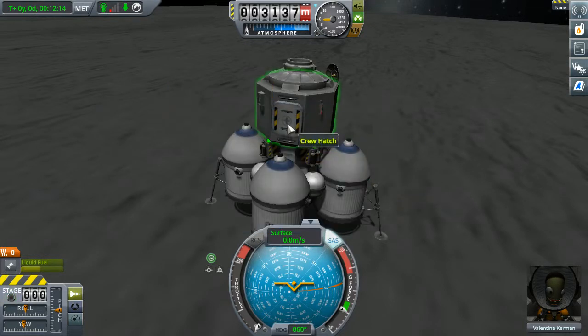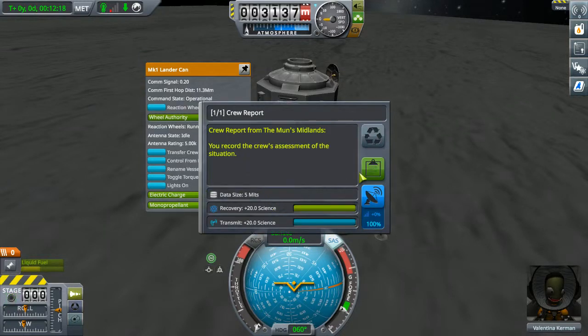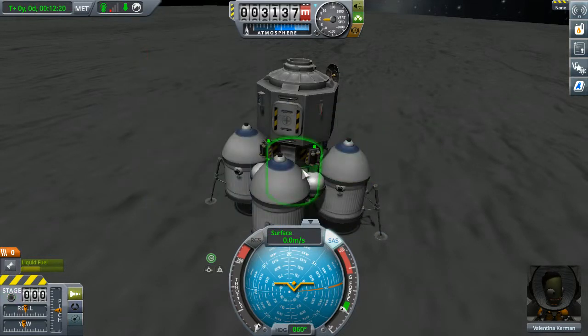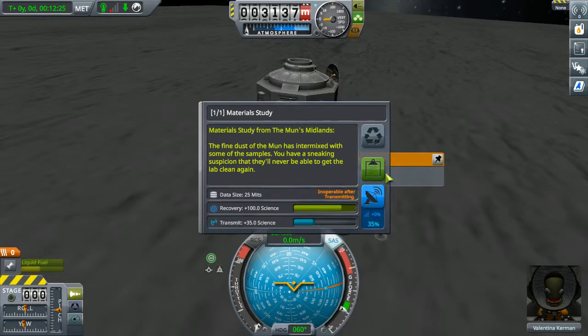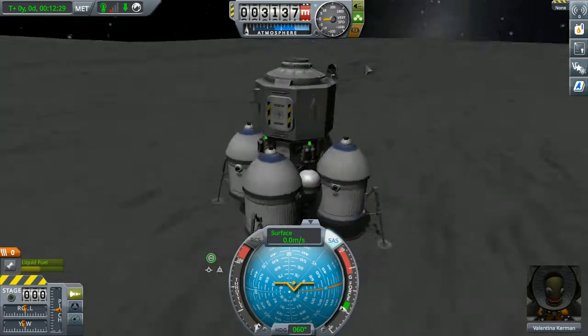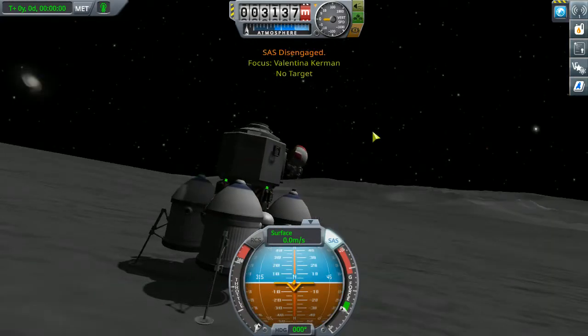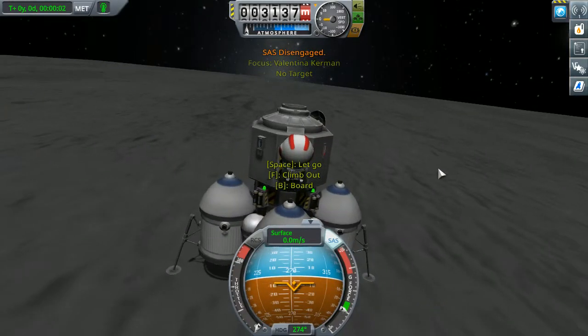32 for the temperature reading. 20 for the crew report. Hundred for the science bay. It's a ton. It's a ton of science. Alright. Now let's EVA. Welcome to the moon, Valentina.